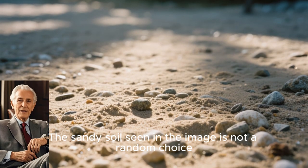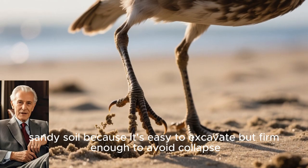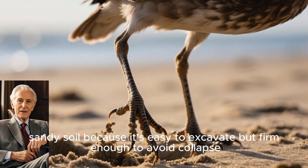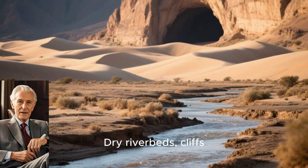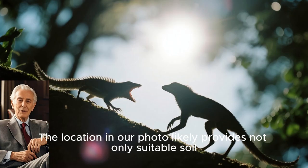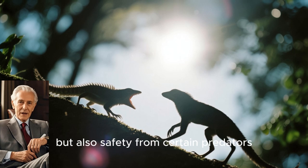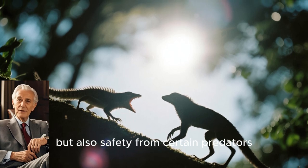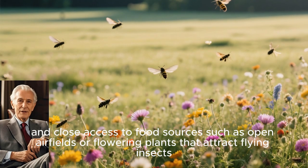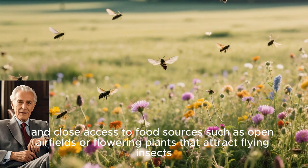The sandy soil seen in the image is not a random choice. Bee-eaters favor loose, sandy soil because it's easy to excavate, but firm enough to avoid collapse. Dry riverbeds, cliffs, or sandy dunes offer ideal conditions for burrowing. The location in our photo likely provides not only suitable soil, but also safety from certain predators, direct sun exposure for warmth, and close access to food sources such as open airfields or flowering plants that attract flying insects.